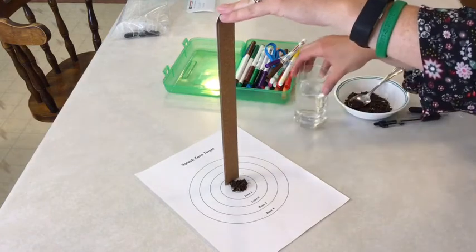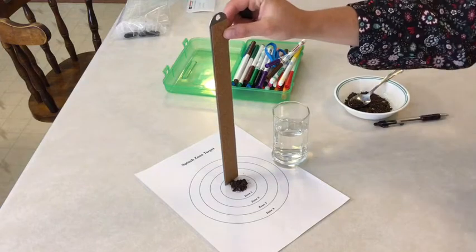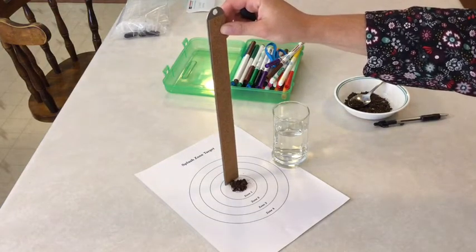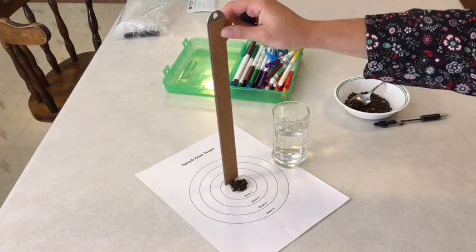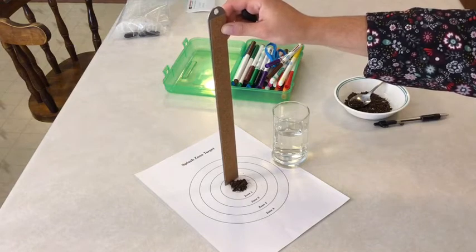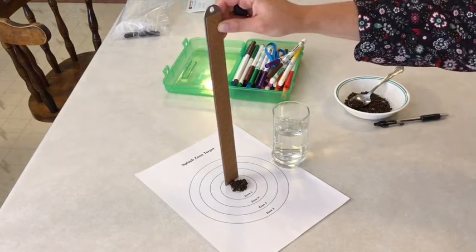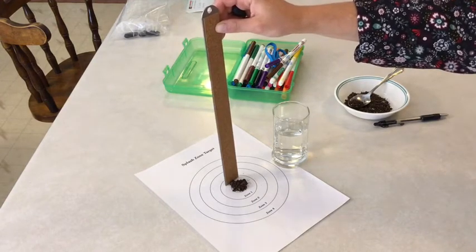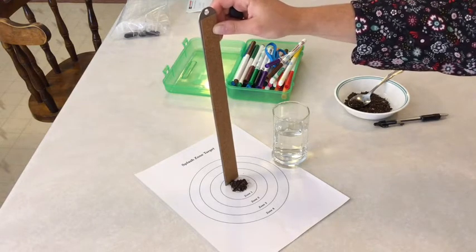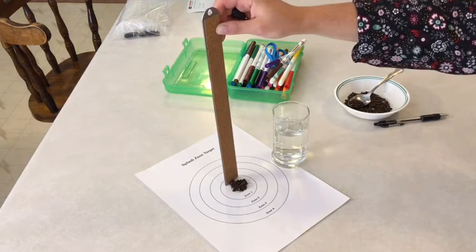Then we have our cup of water and your eyedropper. We are going to drop 5 drops to begin with and see how it splashes. We might end up doing 10 drops if 5 is not enough, and I'll tell you at that point. But we want to see how far the soil travels. So we want to see with 1 raindrop where in the zones the soil lands. So we are going to be tracking the amount of splashes in each zone.